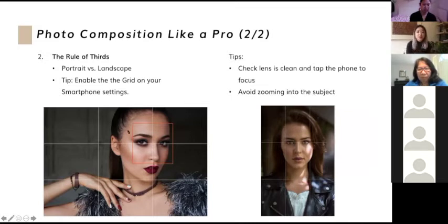When we talk about the rule of thirds, you've heard this many times. What does it really mean? If you put the grid on your smartphone, who uses a grid on their smartphone? I can show you right now. It helps you know where to focus and how to create your photo in a nice landscape or portrait. As you can see in this example, the grid lines help place where the focus is. Where this person's head is placed, the lines are right on the eye.